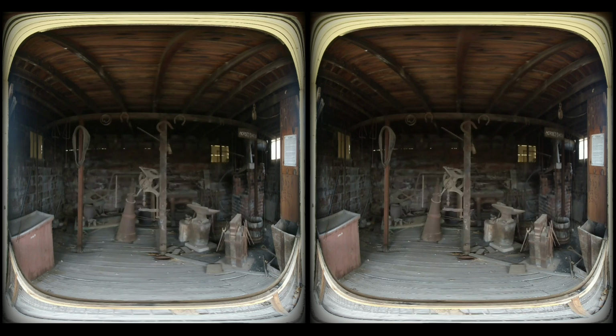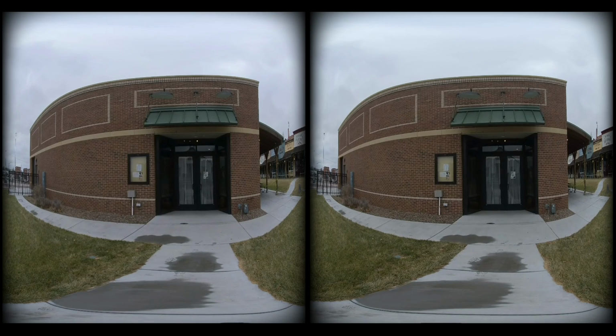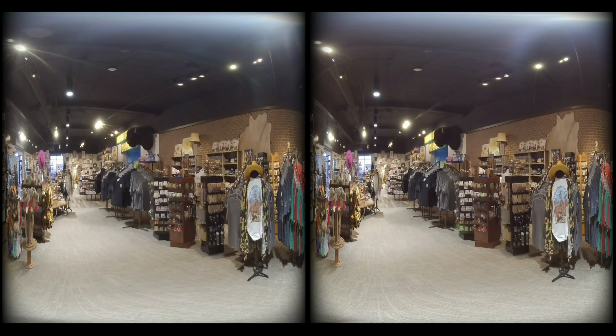Other outbuildings included a blacksmith carriage shop and a small church. And like every other museum, it ended with a very expansive gift shop.